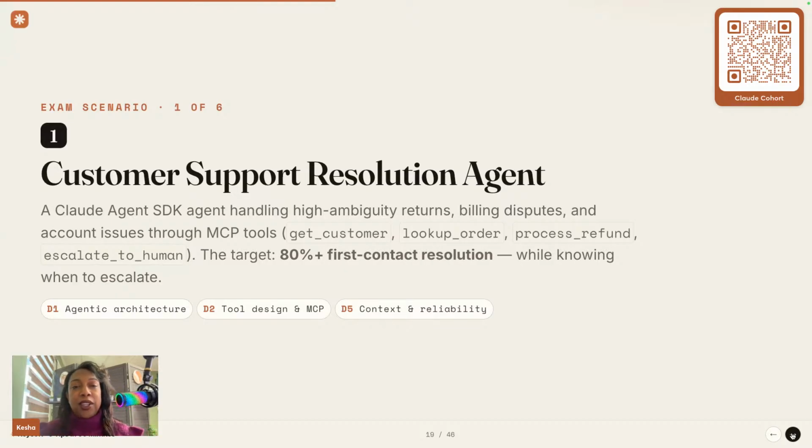The very first scenario is around this customer support resolution agent. And I like these scenarios because these are real world scenarios. Like we are building these types of solutions for customers. So the first here, you have a Claude agent and it's handling returns, billing disputes, account issues, and it's doing that all through MCP.